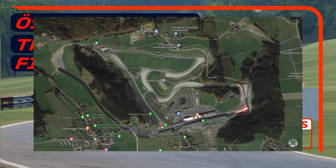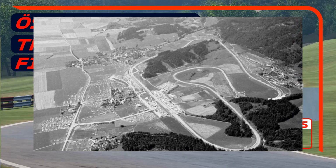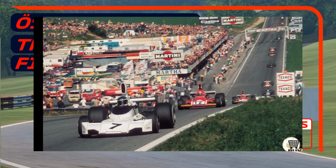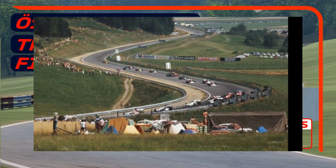When Formula One outgrew the circuit originally, a plan was drawn up to extend the layout. The circuit, including the pits and the grandstand, was demolished, but the construction was stopped and the circuit remained unused for many years before it was purchased by Red Bull and rebuilt. It was renamed the Red Bull Ring and reopened in 2011. Formula One returned to the circuit in 2014.